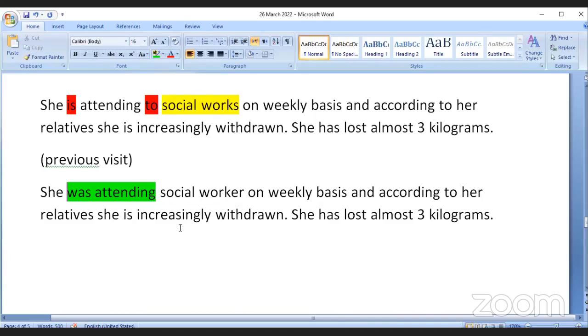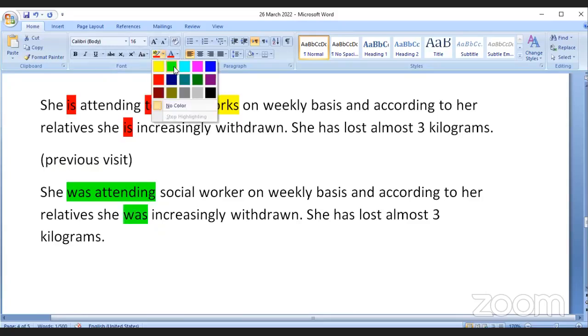And according to her relatives, she is increasingly withdrawn. What should we write? She is increasingly withdrawn. Can we use present tense here? No. So what should we write here instead of "is"? According to her relatives, she is increasingly withdrawn. Okay, "is" no, she was increasingly withdrawn. She has become, no, because we cannot use "has". It's a present. It is past, not present.